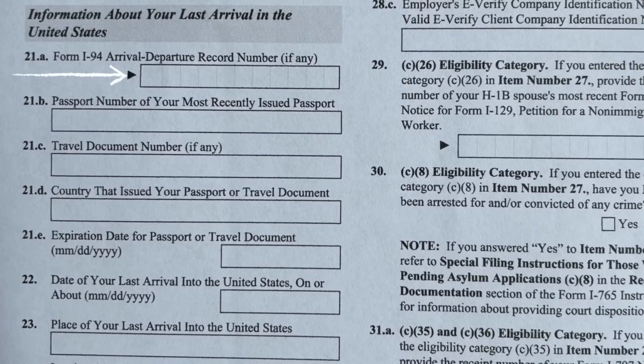And then you put information about your last arrival into the United States of America, okay? Which is items 21A through 21E on page 3. Your Form I-94 arrival departure record. If the CBP, the Customs and Border Patrol, or USCIS issued you a Form I-94 arrival departure record, provide that number. Well, they did. When you entered the United States, they provided you that number. You may not have it right away. You may have to wait a couple of days.